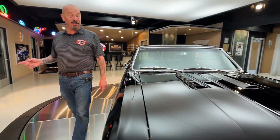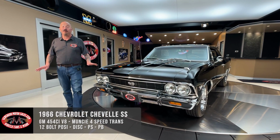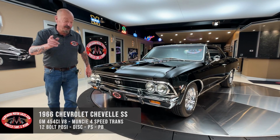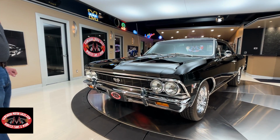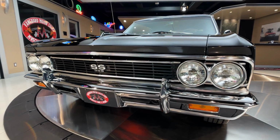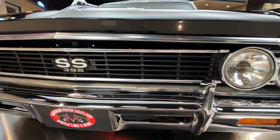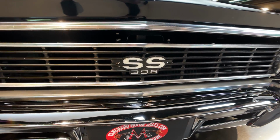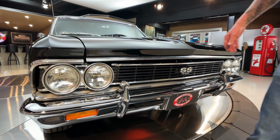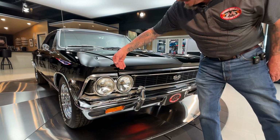I'm Greg, and this is one drop dead gorgeous black Chevelle. She's got a 454 under the hood, fully restored, and she's looking beautiful. Take a look. I first of all look at all the trim on every car. The trim will tell the story. Take a look at the grille, the trim around the headlights, the emblems. That always tells the story, man. She is black and she is beautiful.